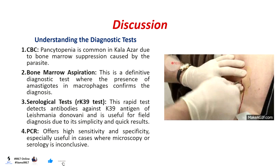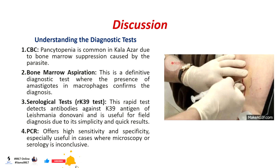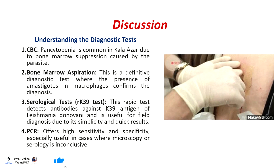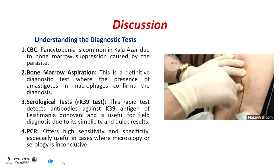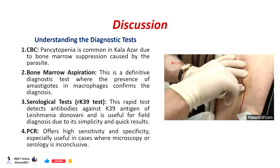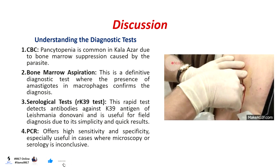Serological tests. rK39 test. This rapid test detects antibodies against the K39 antigen of Leishmania donovani and is useful for field diagnosis due to its simplicity and quick results. PCR offers high sensitivity and specificity, especially useful in cases where microscopy or serology is inconclusive.